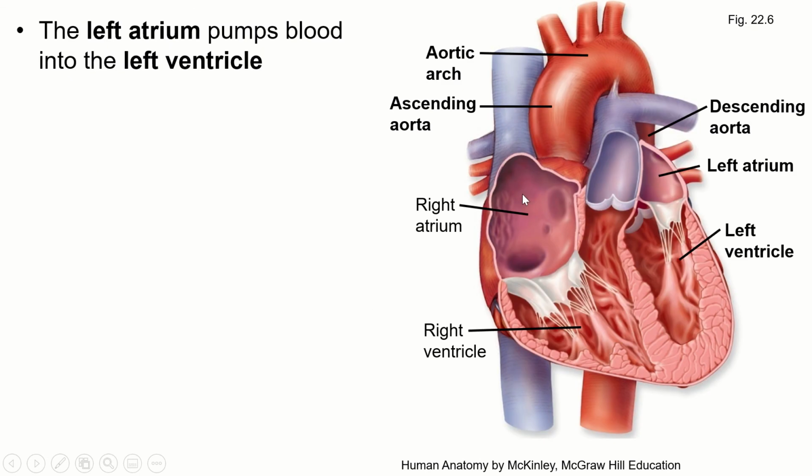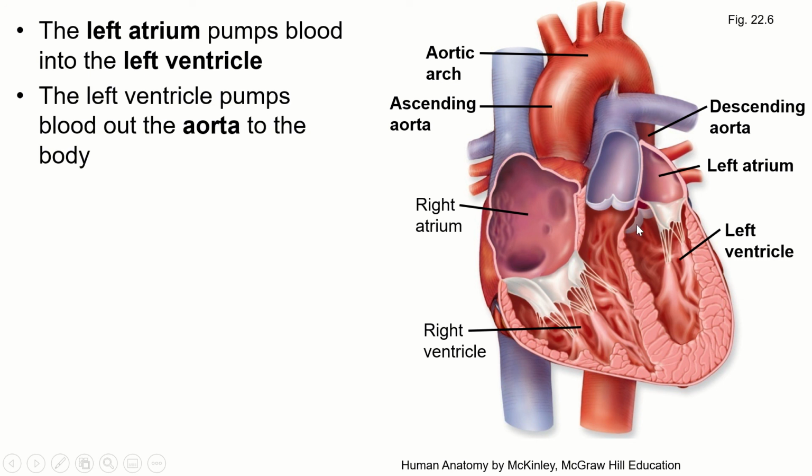All right. The left atrium contracts. That is going to cause increased pressure in the atrium, which is going to push the blood into the left ventricle. The left ventricle is then going to contract and force the blood out here into the aorta. Okay, so this big blood vessel goes behind the pulmonary trunk to here. That's where the aorta starts. And the aorta has first this ascending part, then an arch, and then a descending part. So ascending aorta, aortic arch, descending aorta. The descending aorta is going to go all the way down through the thoracic cavity and the abdominal cavity to take blood to those parts of the body.